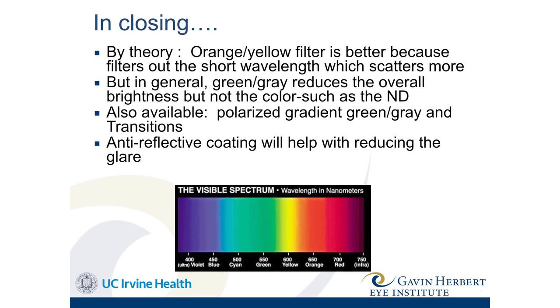Also, some of the new lenses coming out are polarized gradient gray, and also Transitions, where when you step outside, the lens changes color. There are special filters that have a little tint indoors, and when you go outside, they get even darker. And also, I always recommend anti-reflective coating for all patients because in general that will reduce some of the glare.